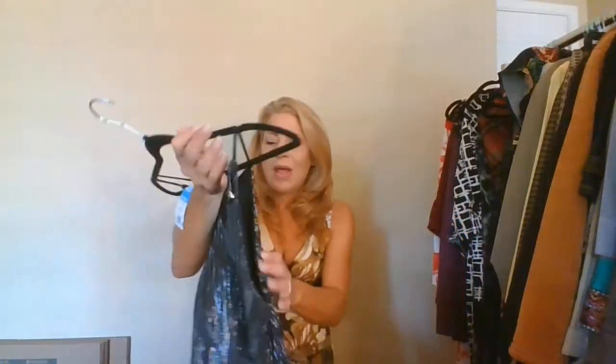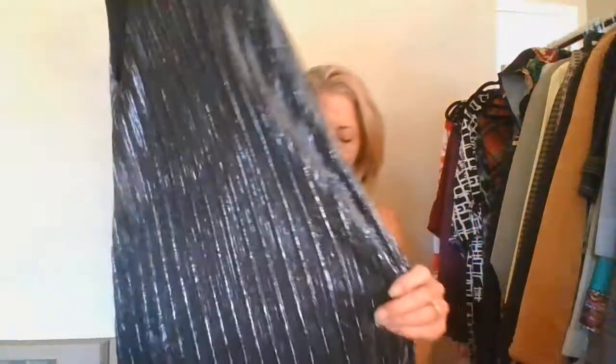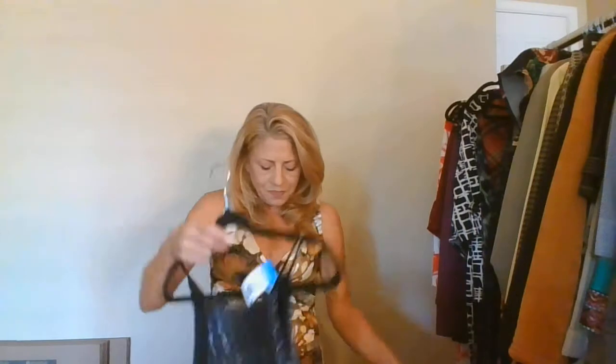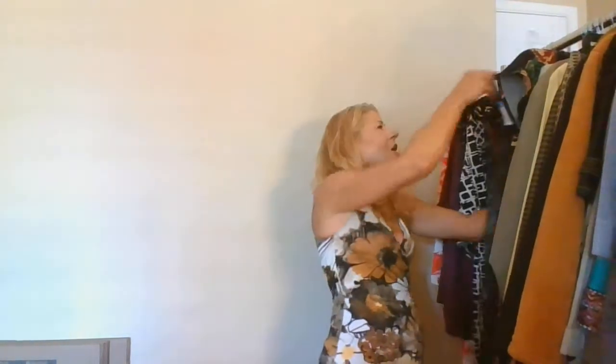I just love it. It's this really pretty silver, pleated, metallic material, so all those good keywords: party, girls' night out, little black dress, and so on.